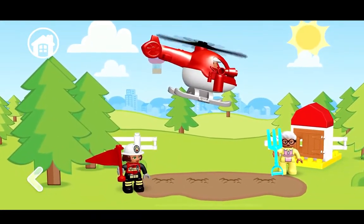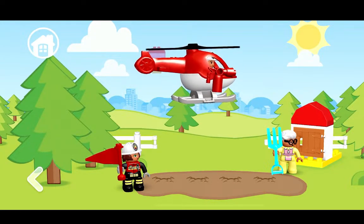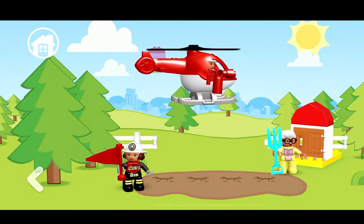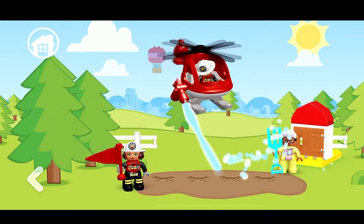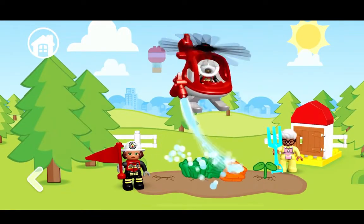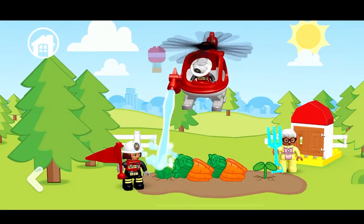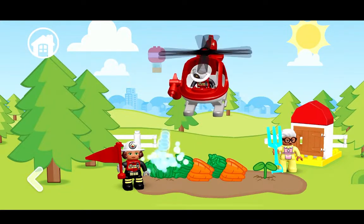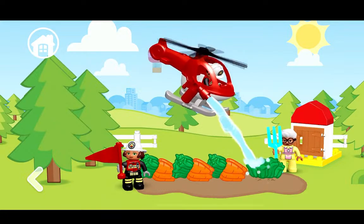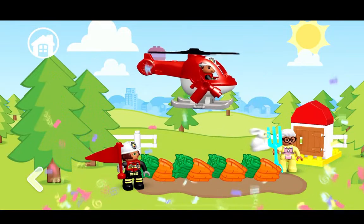Oh, what we see there? There is a garden. And there isn't water at all. Let's help. Water in the ground. Some carrot. It's a carrot. More water. More. And this. Super. We help the gardener.